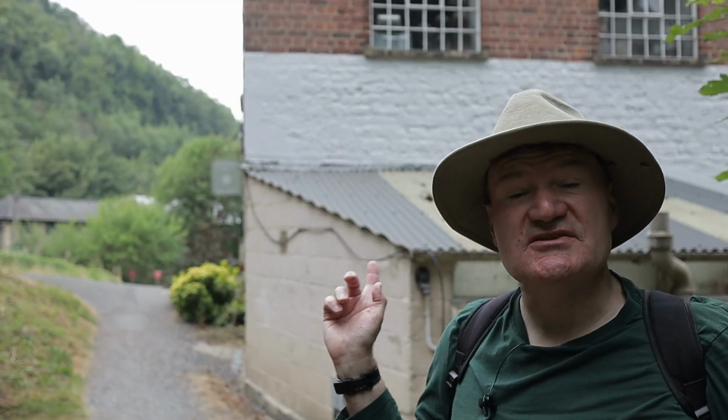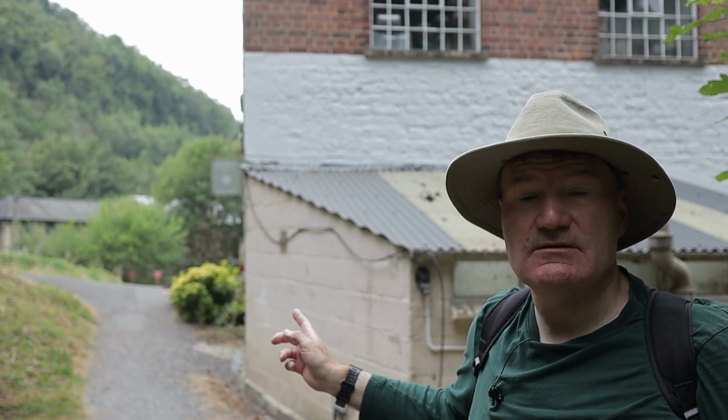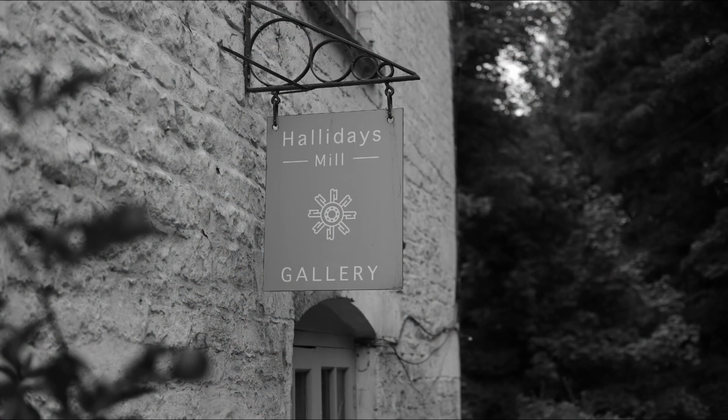So behind me here is yet another mill. This is Halliday's Mill. We're going to come on to our first lock in a minute, Bell's Lock, or the remains of. But this is now used as an art gallery, I'll just include a photograph of the signs just on the road bit there. It's our busy road again. So we're going to say goodbye to that road now. So it should get a lot quieter, hopefully.